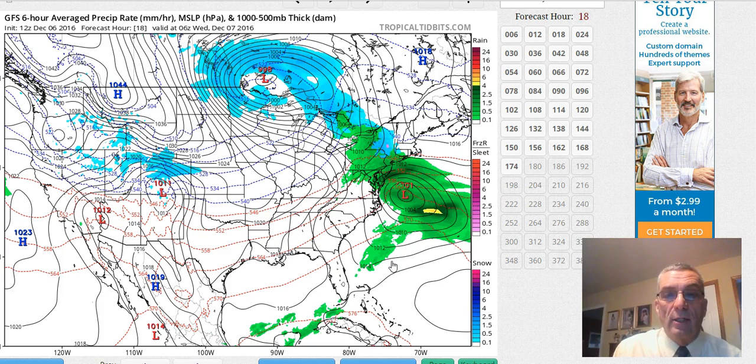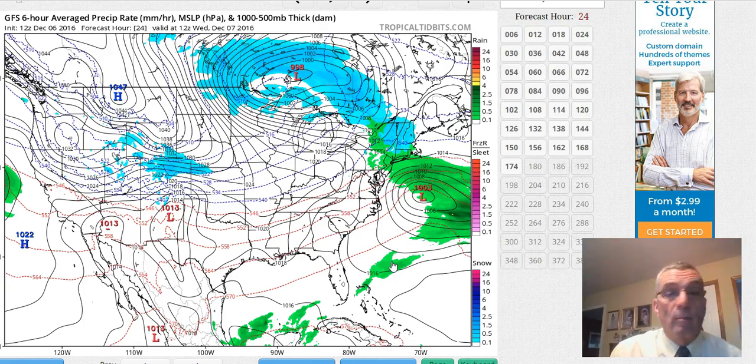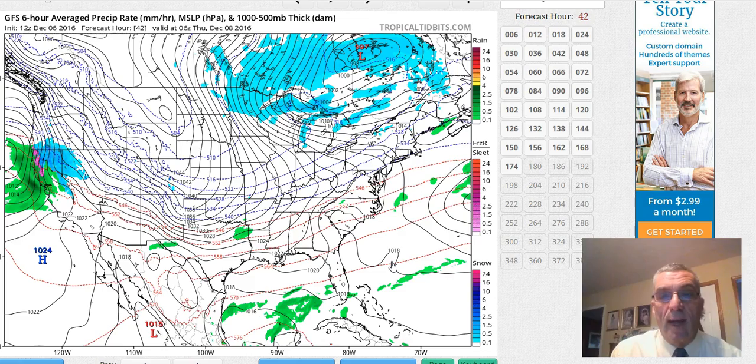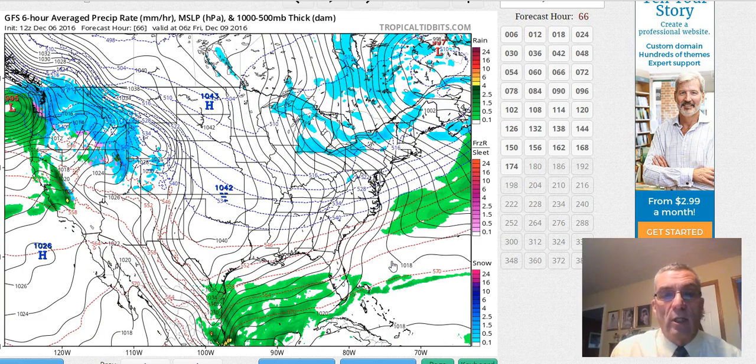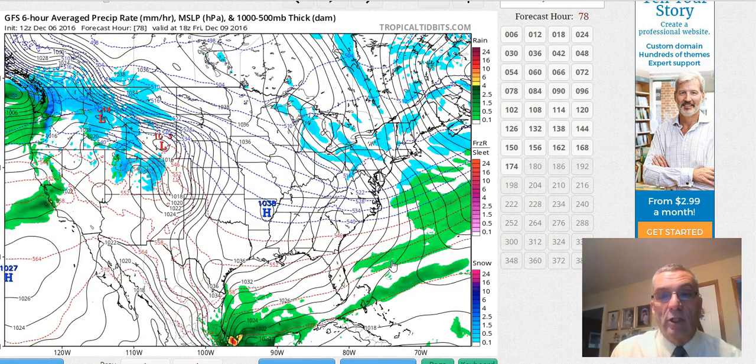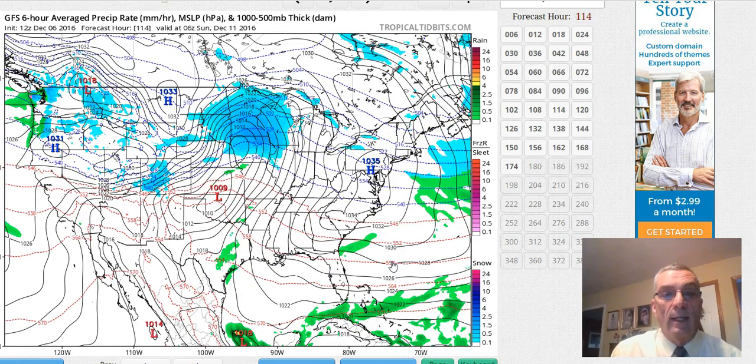Now the GFS is a little kind of flatter in its look, so it doesn't really show the precip intensity as well. But you notice there's no real second wave, and you can barely find it. So the cold air just comes flooding in slowly, and just takes over as we go through the rest of the weekend.